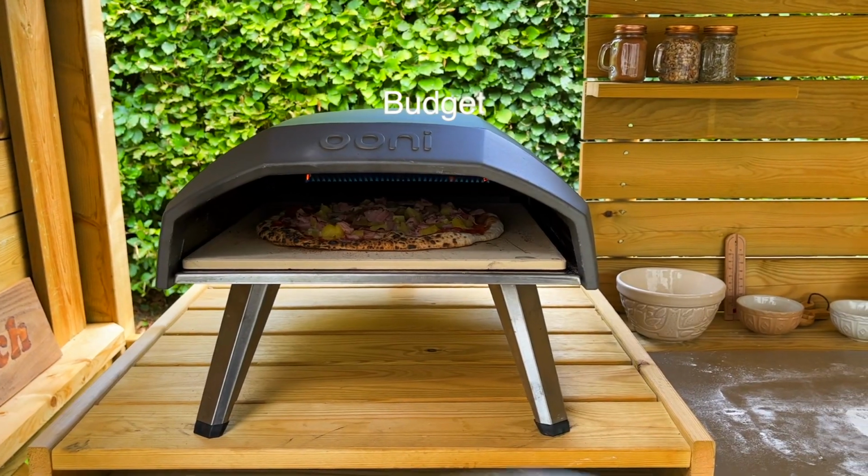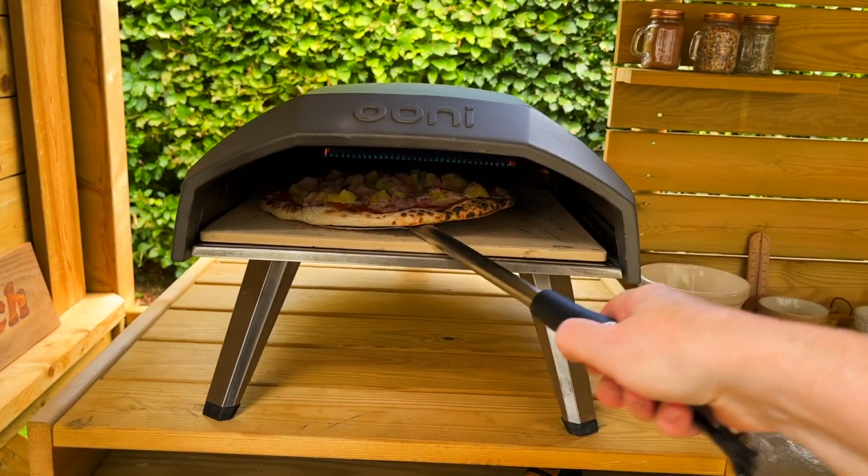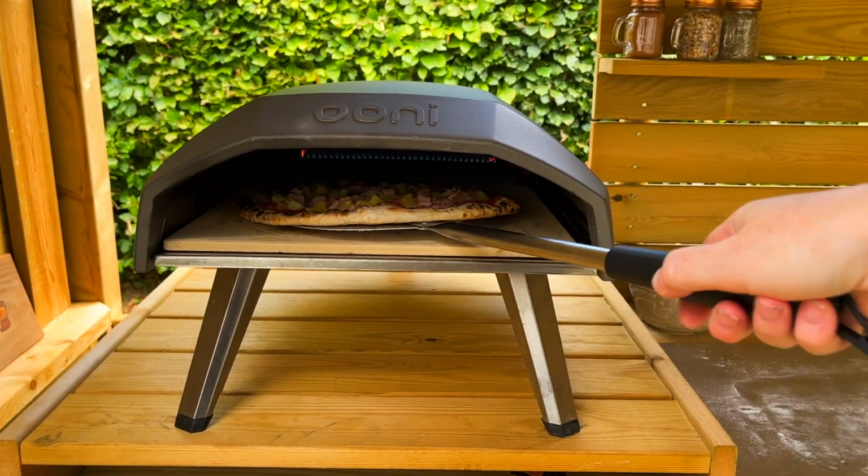The 12-inch pizza ovens tend to be lower in price than the 16-inch pizza ovens and are great for those buying their first pizza oven to commence their pizza cooking journey.